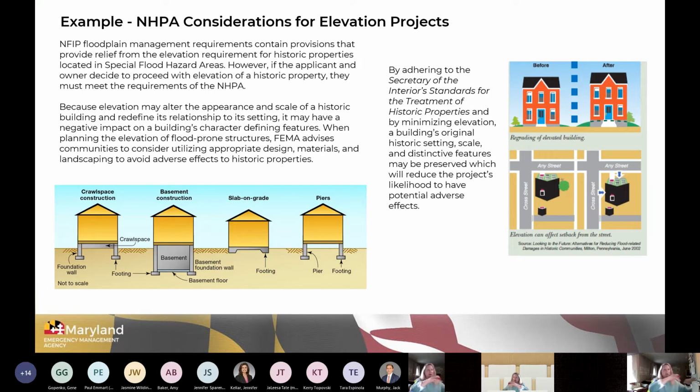So if you have a streetscape that goes and then one big house, those are kinds of things you want to try to avoid. If you are raising it, there's a lot of ways to soften that look. You can use vegetation, use appropriate and compatible materials. Those kinds of things can really mitigate and avoid any adverse effect that could result from the elevation project.